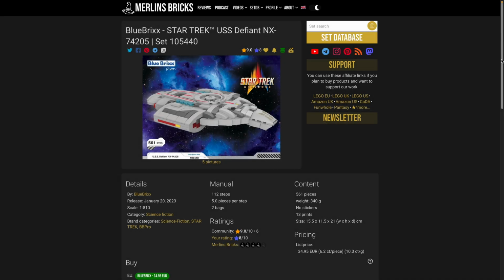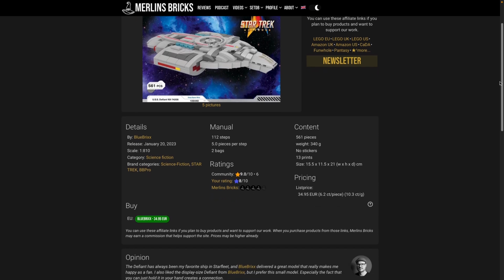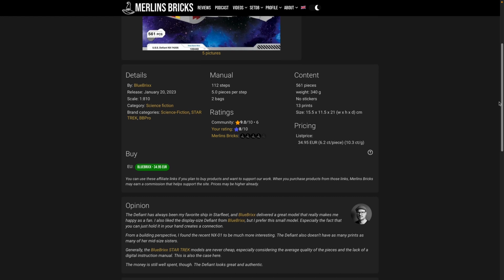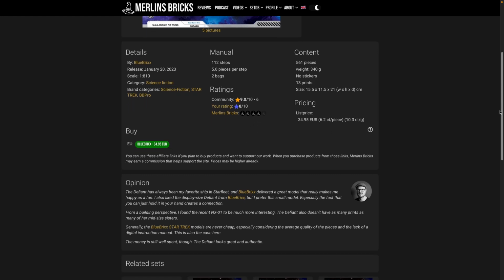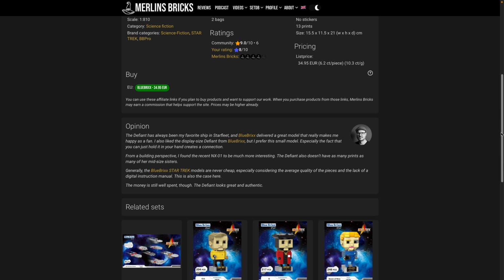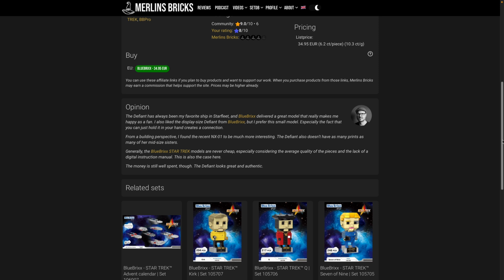Number 2. The USS Defiant made it on the list, the 74205, or in BlueBrixx numbers the 105-440. That a mid-size model from the Star Trek lineup made it on the list, and so high, is really exciting for me personally. I've been a big fan of the mid-size Star Trek models. Much larger display models are also quite nice.